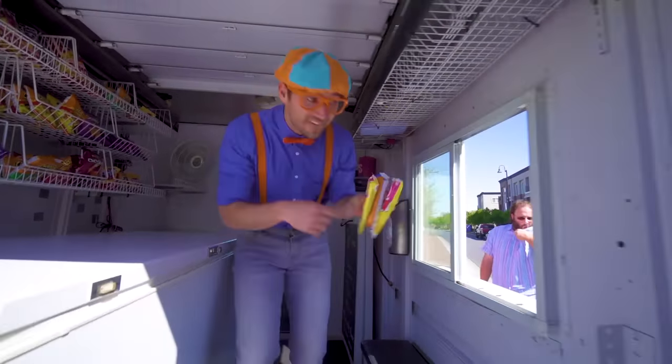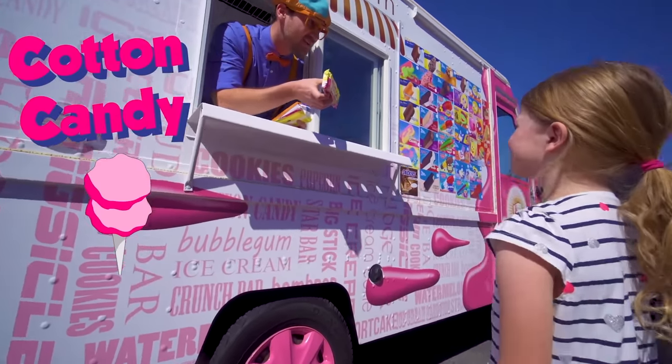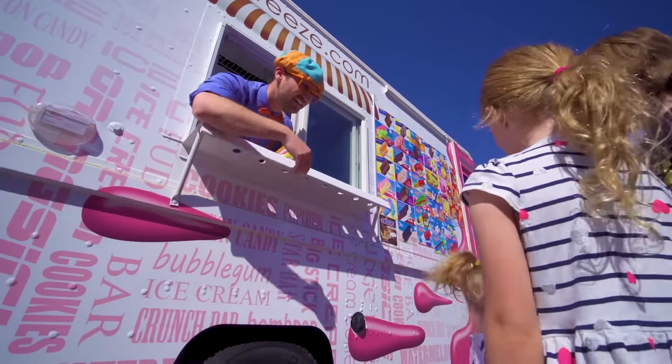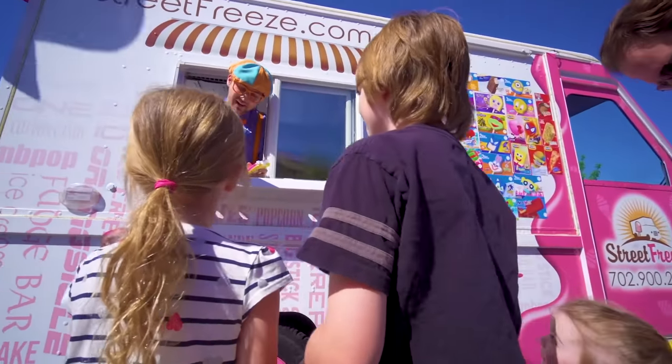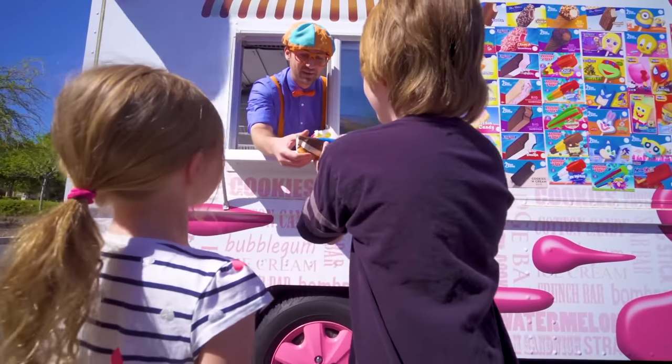Here. Let's pass it out. All right. First we have cotton candy. Who wants cotton candy? Ooh, yum. There you go. What do you say? Thank you. You're welcome. Okay. We have an ice cream sandwich. That's me. Yum. Thank you.